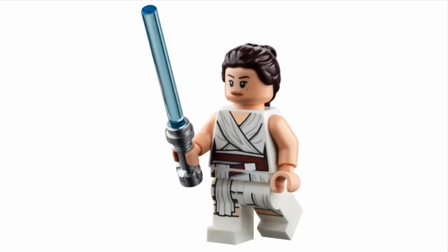I think this is a missed opportunity to include her yellow lightsaber, because the yellow lightsaber piece is only in an X-Men set, I think. So I think this would have been the perfect opportunity. It would have been perfect. You could get your last 2 Knights of Ren, the Night Buzzard, and you could get Rey with her yellow lightsaber from the end of the Rise of Skywalker.